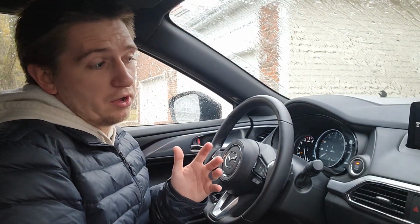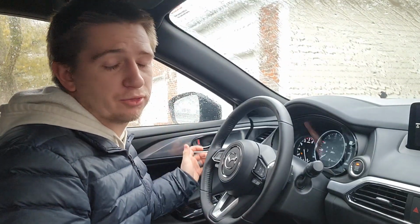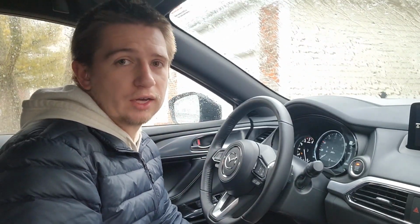So now let me know if you guys would prefer a car that has a ton of buttons and looks luxurious, or just a simple screen like the Model 3 has that you can control your entire car with.